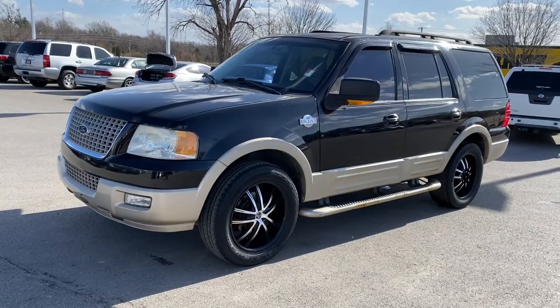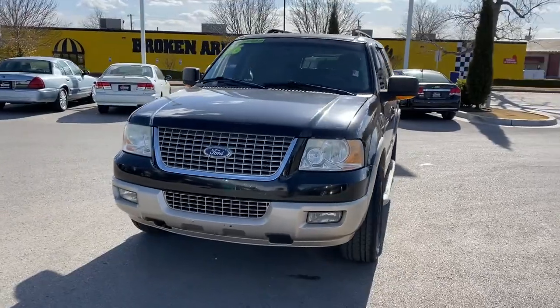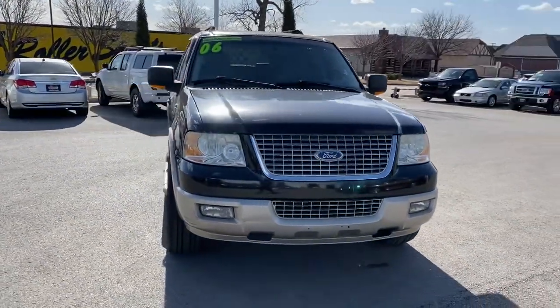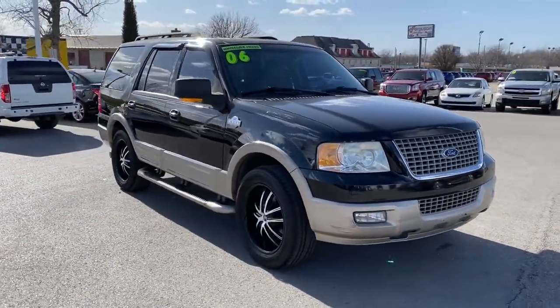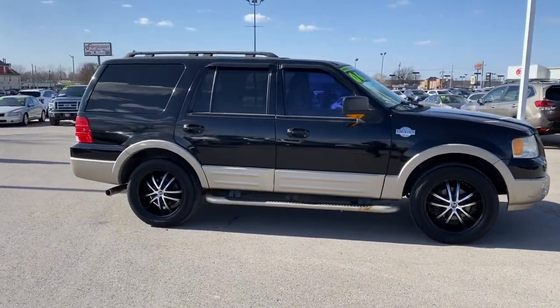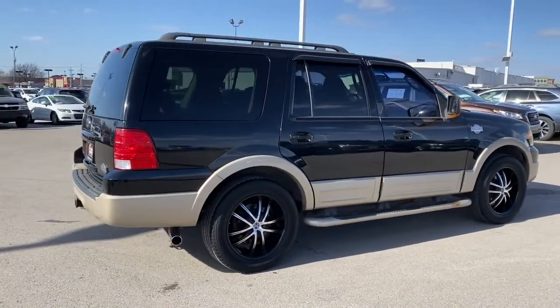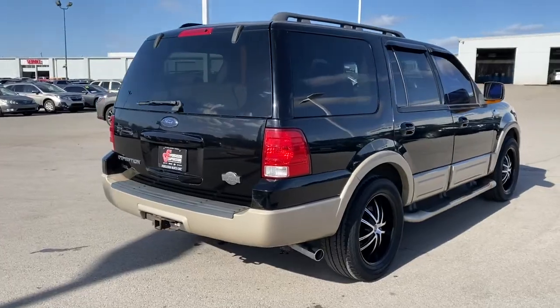You'll have love at first sight with the 2006 Ford Expedition. This vehicle is an outstanding buy with fewer than 200,000 miles on the odometer. Here's a sleek and powerful Ford Expedition, the full-size SUV that seats up to 8 and leverages the latest technology to optimize safety, comfort, and capability.